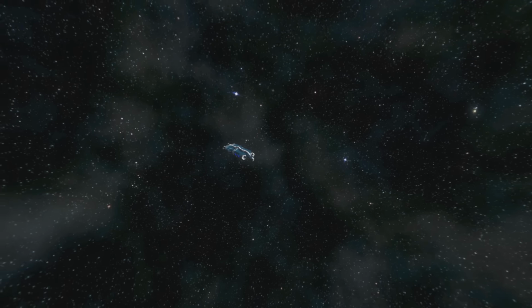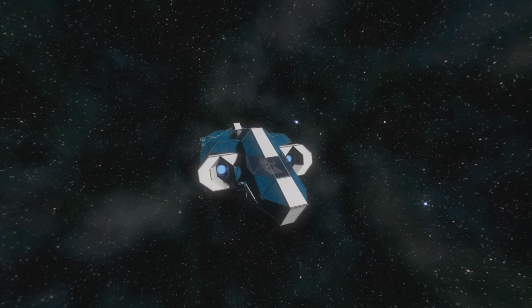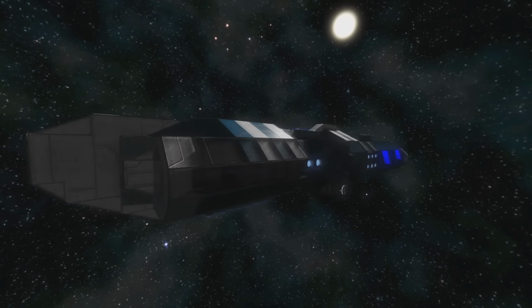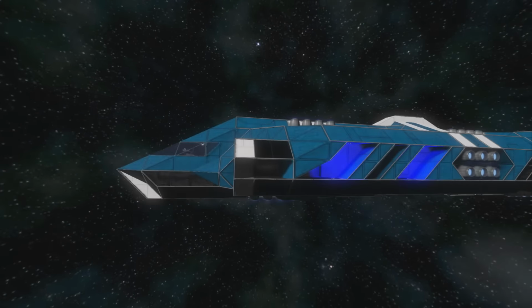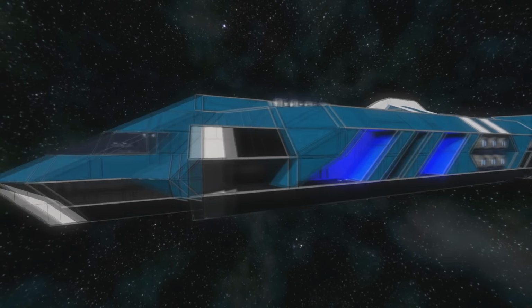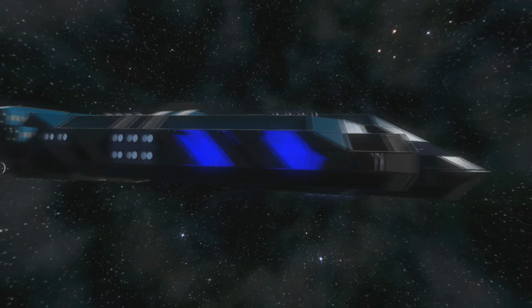Now, for those of you who don't know, the Humpback-Class Support Corvette was designed by me with some help. I say some inspiration from a friend of mine who had this sort of design language for his ships, which you'll see here at the front end with this sort of sloping down front and these ridges. He called this design language the Ridgeback. So that's sort of where the name has to come from, the Humpback.